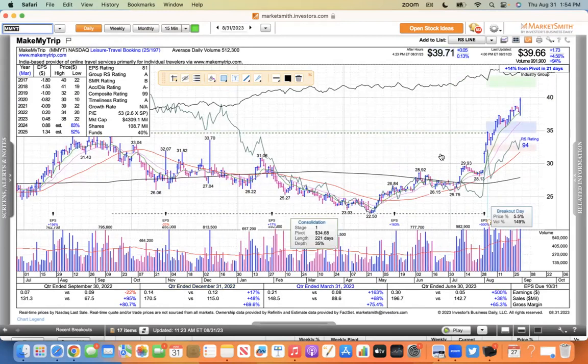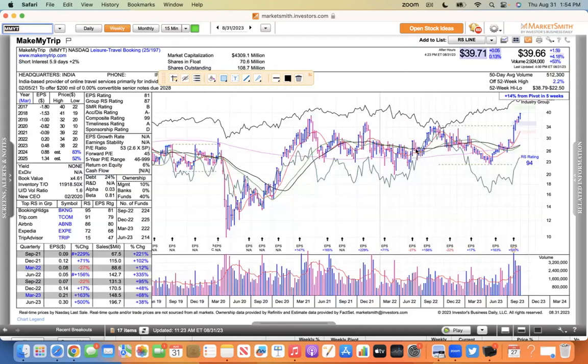This is Indian based online booking. It's like Airbnb and booking.com or whatever. And this one, you could see the pattern here.